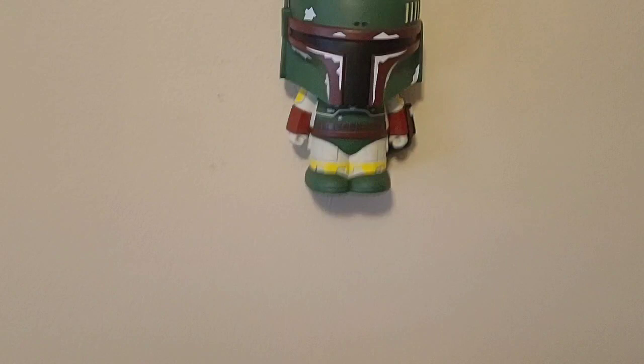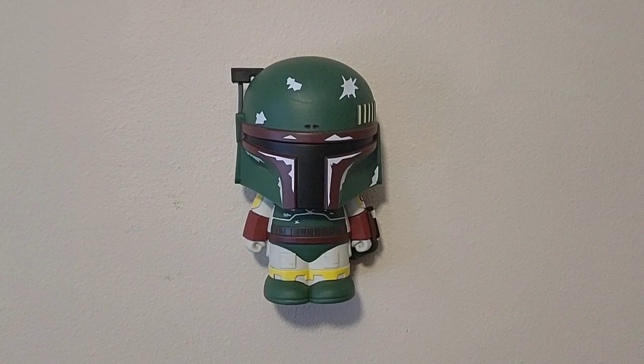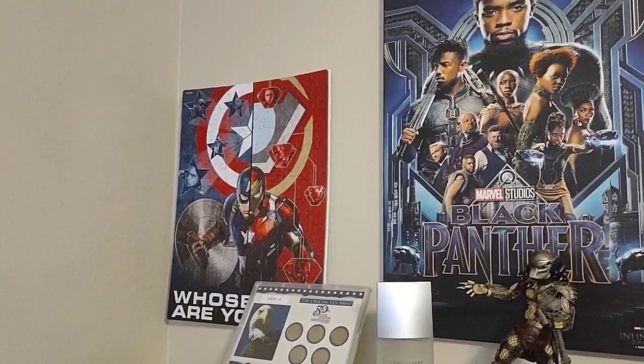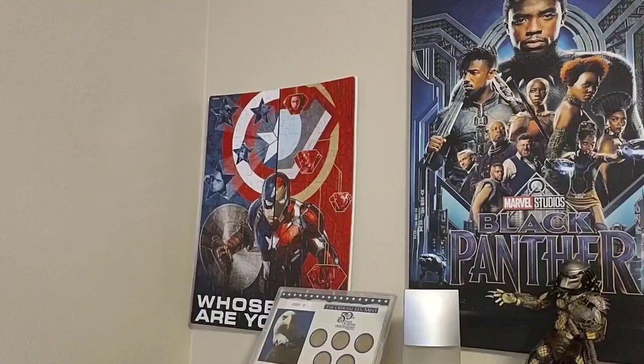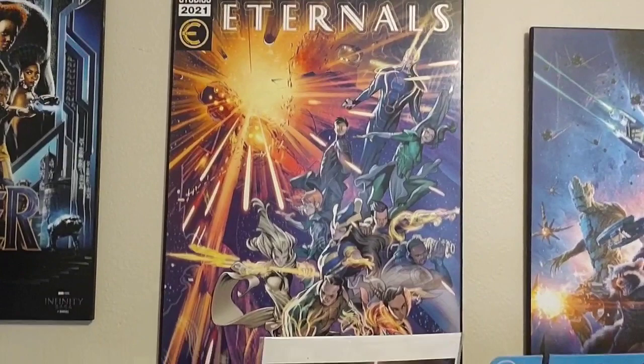I've got a Boba Fett money box, whatever. And then on the wall over here, we've got a jigsaw that I made on Alive with Iron Man and Captain America. And then we have Black Panther. And then the Eternals. These all came from Hobby Lobby and they were on sale.